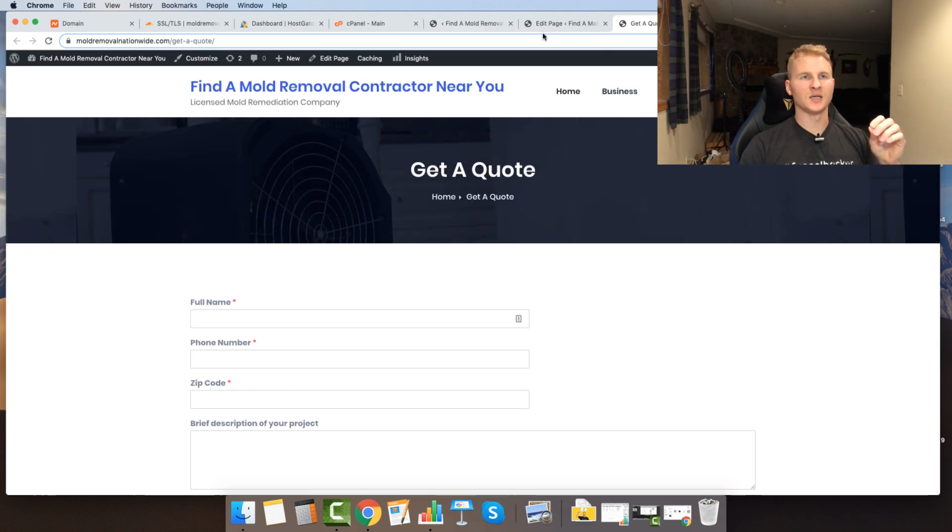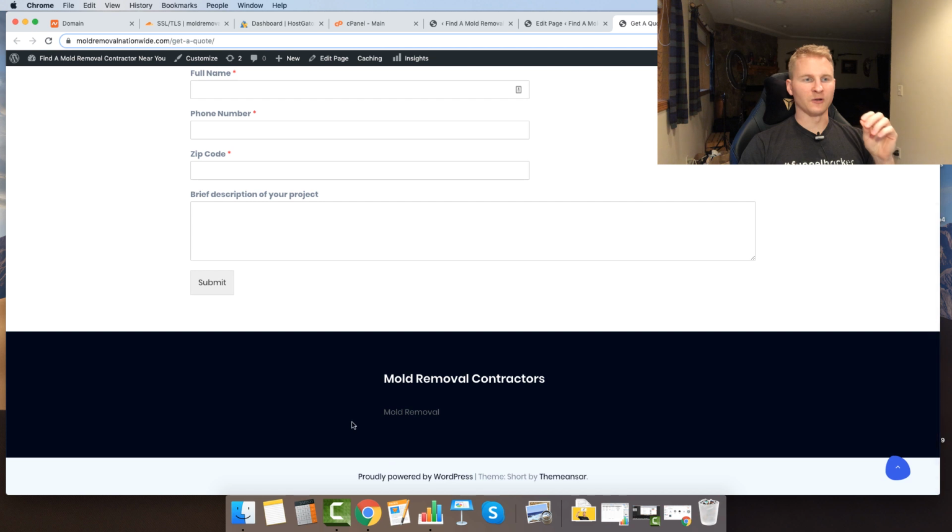So now what we need to do is set up this top menu here. Another thing that you're going to want to make sure that you do is, for some of these bottom footer widgets, you can maybe throw in a little bit of an about description.